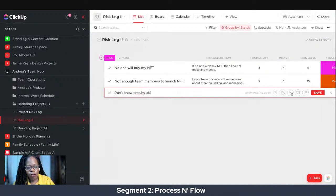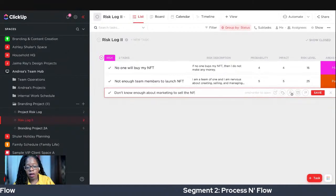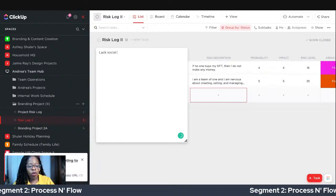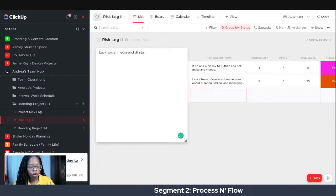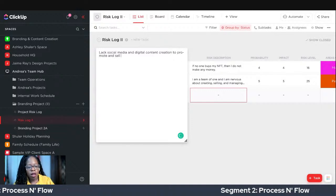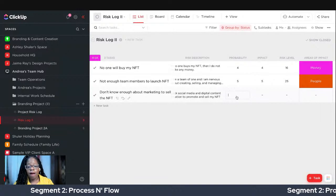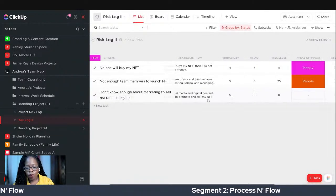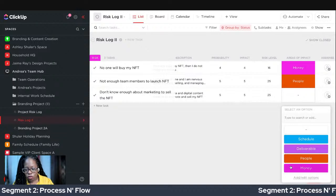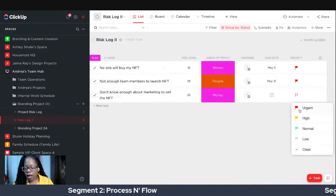Don't know enough about marketing to sell the NFT. So the risk description is I lack social media and digital content creation skills to promote and sell my NFT. The probability, we're going to make it a 5. Make it another 5. It's 25. We're going to say it's money as well, and we're going to make this an urgent one.